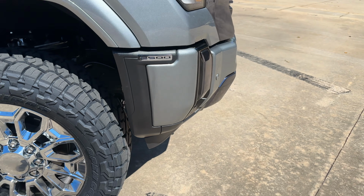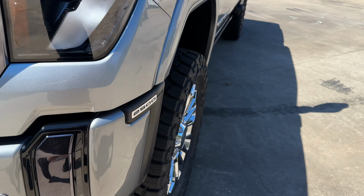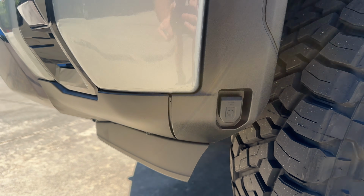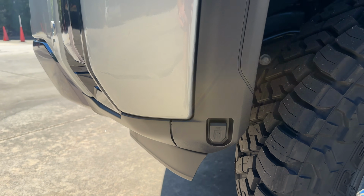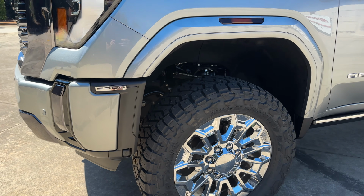And I don't think that somebody that doesn't do this every day or has one of these trucks would ever even notice that. The big issue is on the driver's side of the diesel trucks. You see this little plug right here, and there is no way around cutting that when you do wide wheels. So the fact that we still have that is pretty awesome.